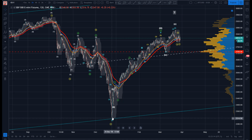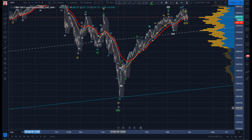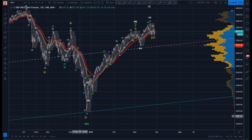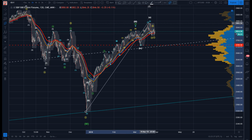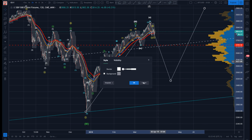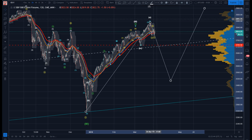So you're back to what is this? I propose to you this is corrective. Therefore, there's only so many things we can label it. If it's corrective, I think the stronger case, at least at this moment, is that we've got a W wave, meaning that this impulse here, let me choose my words carefully, is more likely the A wave of the X wave. So we could do something like that. This could complete higher. So we can get an A wave.